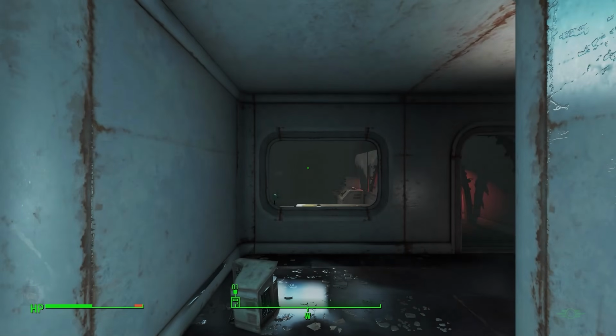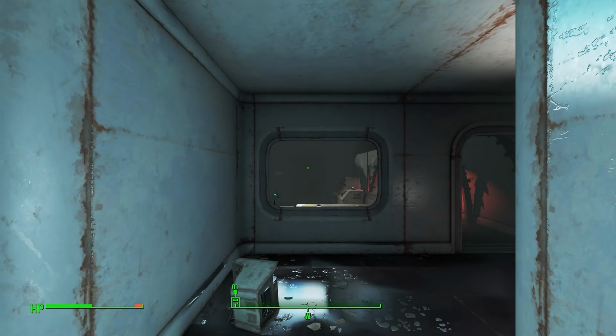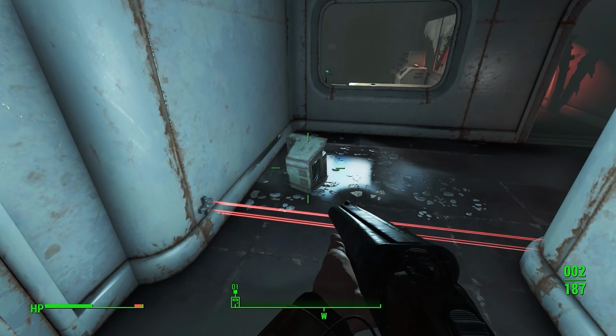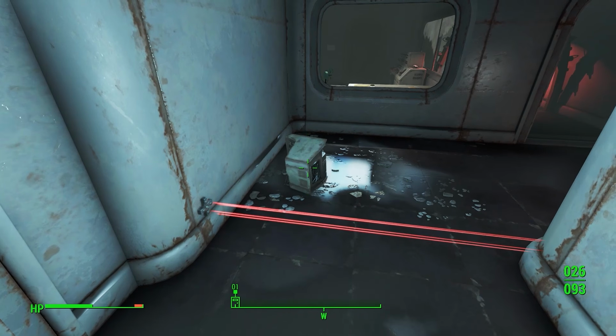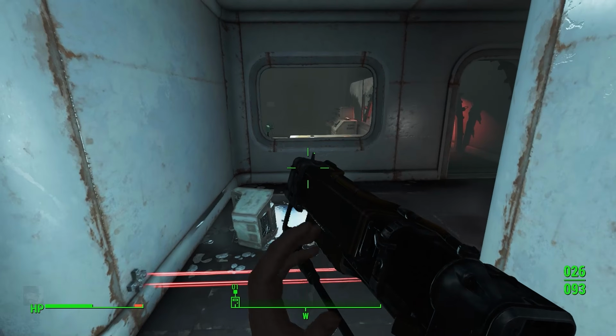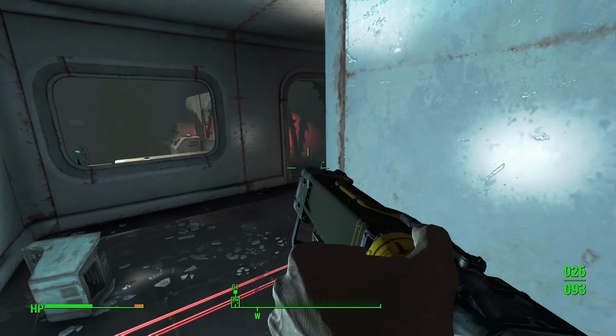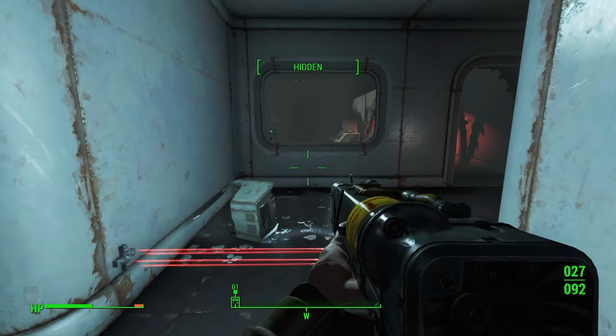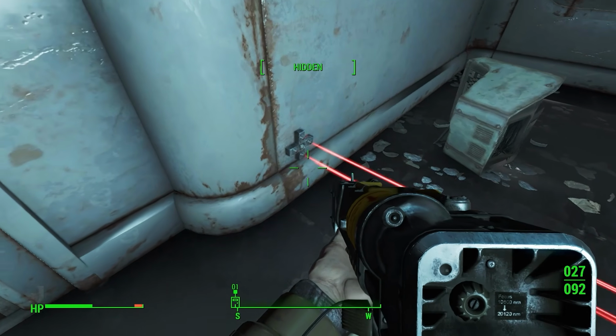Sweet. We arrive in a small hallway guarded with a laser tripwire. Immediately we see that the FEV lab is not updated. It doesn't look like the rest of the Institute. It looks like a pre-war lab, which means that this must have been part of the original Commonwealth Institute of Technology before the bombs dropped. At any rate, this is clearly one of the oldest labs in the Institute.